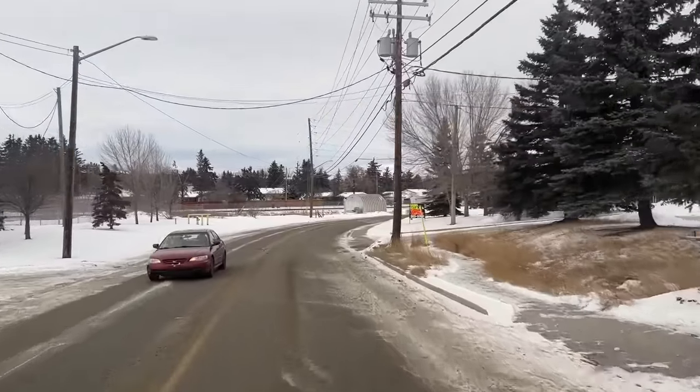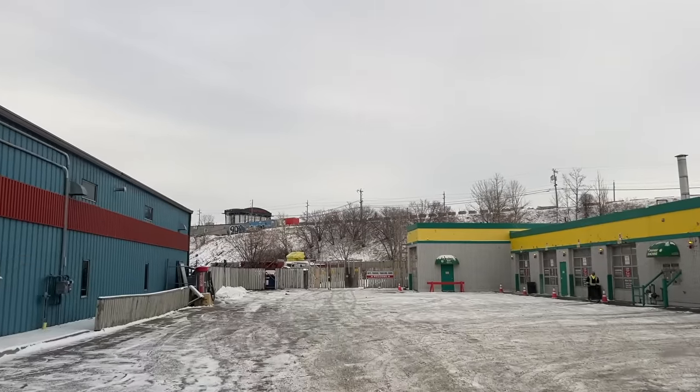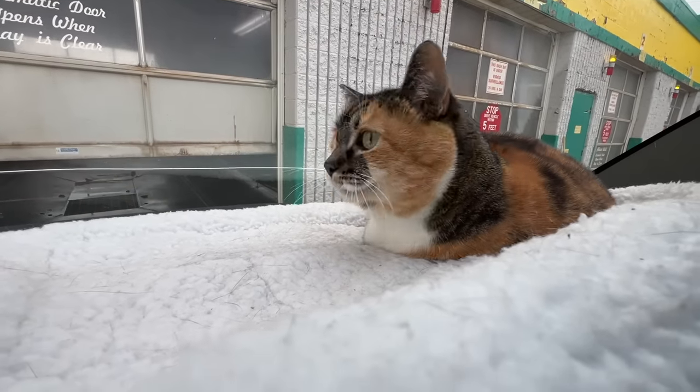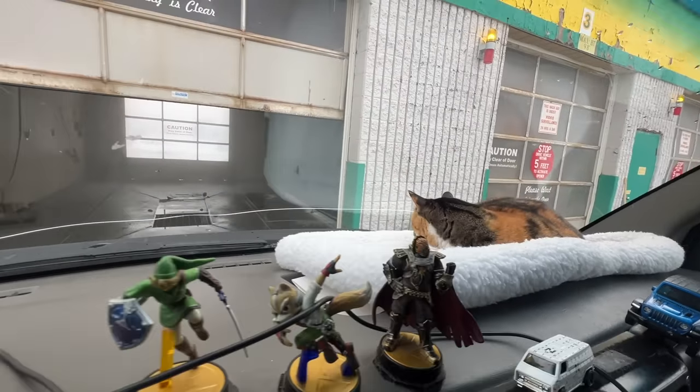Yep. Let's see how the old Horton car wash is doing today. Some room. You got half the place shut down. Penny. Here we go again, eh?